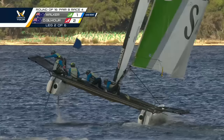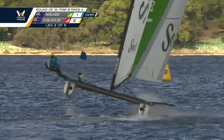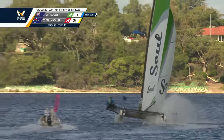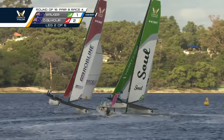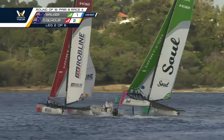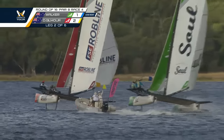Down and through the jibe and popping the hull straight back out. Pointing at the bottom gate. Massive puff. See a little bit of dig in the nosediving bow, and David Gilmour starting to move forward, and Evan Walker coming in for a bit of a luff. Can see there shouts from the leeward boat trying to force him up. David Gilmour trying to respond, but Evan Walker luffing all the time.